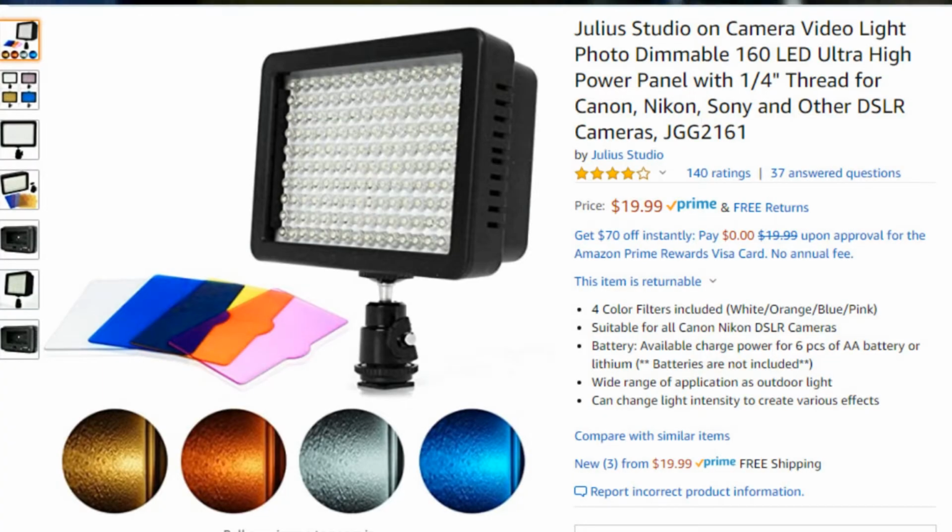This is a pretty good light. Let me tell you, what's the name of it? It doesn't have it on here, but it's another one of those Amazon big lights. But this light will light up a room. That's for sure. And that's just basic light right there. It has a filter on it, not an ND filter, but a regular white filter on it. I don't know what you're seeing right now.